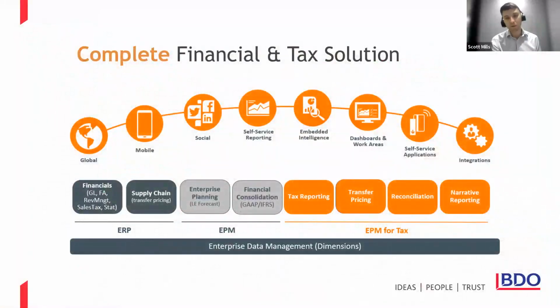So as Ian said, I'm one of the senior managers and senior implementers here in the tax automation team. And I'm just here to give you a little bit of an overview of what we're seeing in the market, as well as how tax fits into the wider Oracle stack.